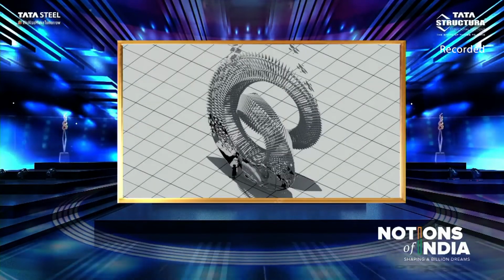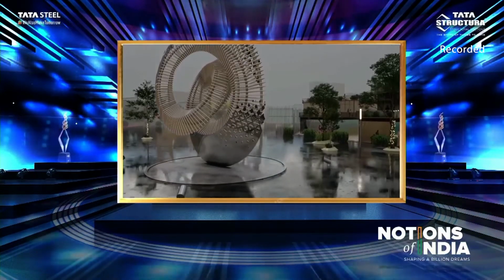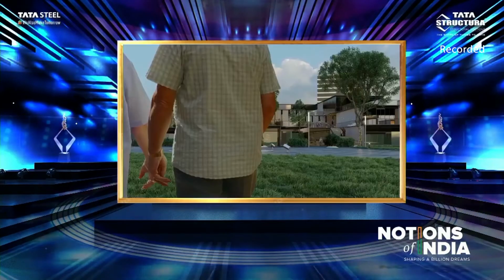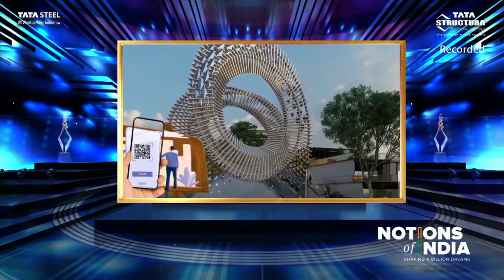The sculpture has 75 diamond-shaped petals celebrating the milestone that as a nation we covered. These steel petals are carved out from the Tata Structura hollow section. To enhance the experience, we introduced augmented reality, which also tells stories of our nation. The Notions of India will rise with and for our nation.